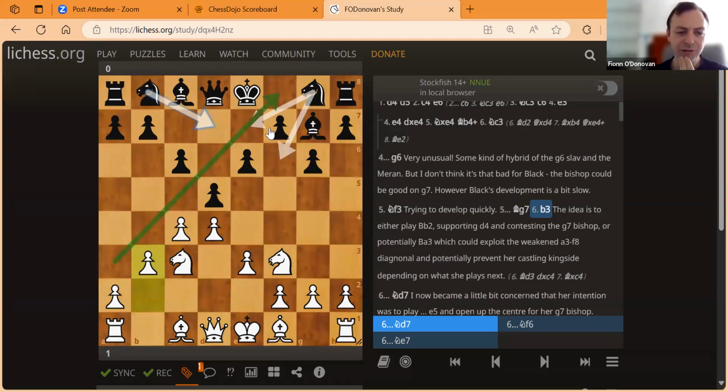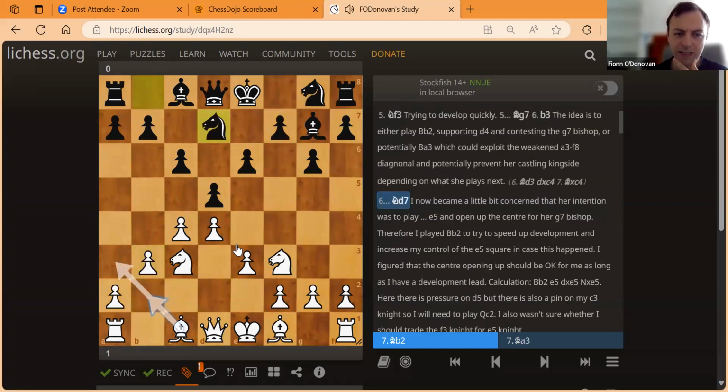And I was thinking, if black is not cautious with the way she develops, there may be problems castling, there may be problems for black involving tactics against a rook on f8, for example. So I thought it was interesting to give myself the option of this bishop a3 developing move later. Okay, so my opponent plays knight d7, which makes sense.